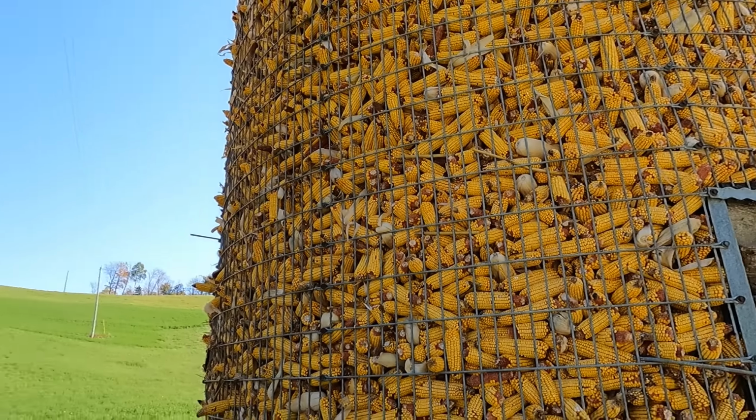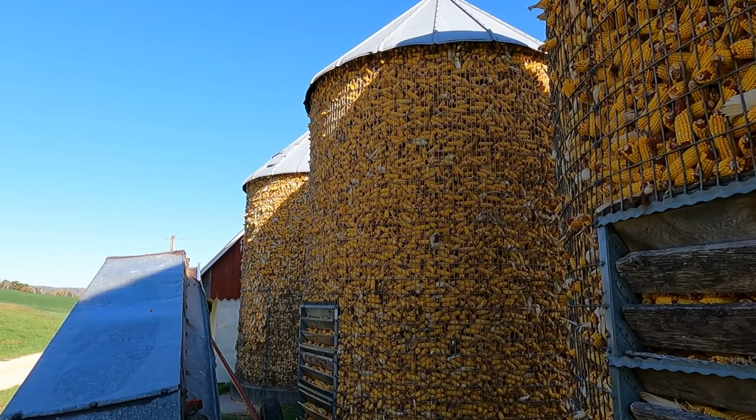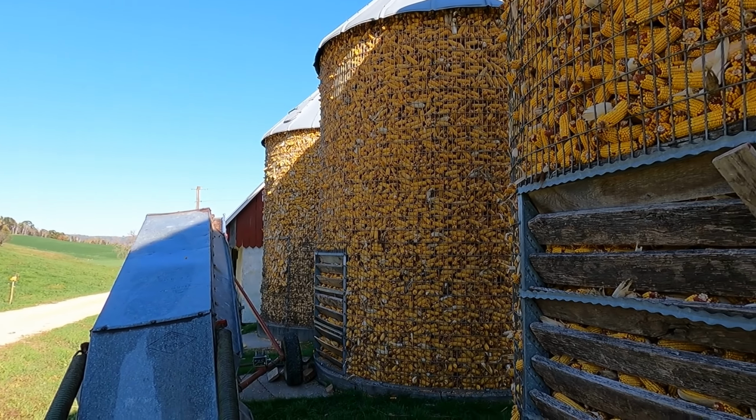Today should be the last day of picking corn. It's been a very productive week here so far. All four of our corn cribs are full. So we filled 3.5 corn cribs, because that last one down there was about half full of last year's crop.